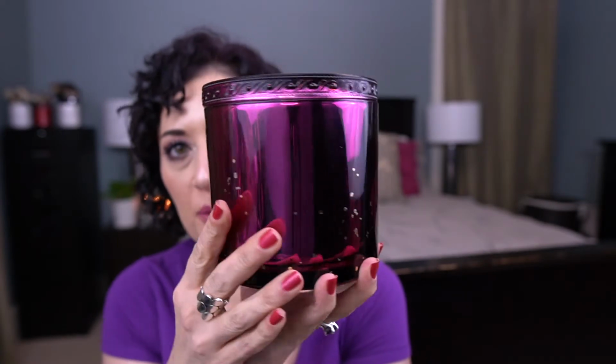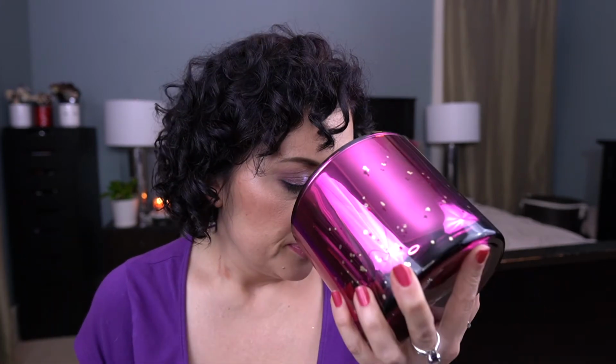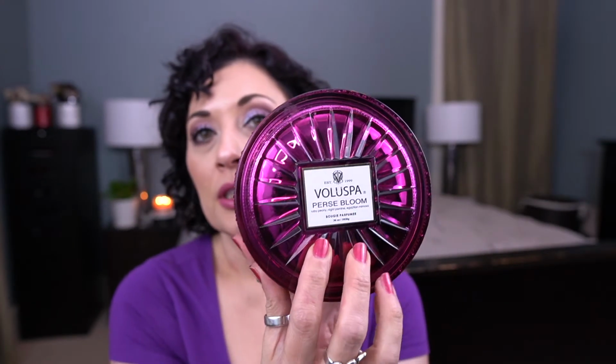Okay, and the last candle I burned is this huge Voluspa candle. This is this one here. It's the Voluspa Pure Bloom, Ruby Peony, Night Jasmine, Egyptian Mimosa. And this is why I didn't get through as many candles as I normally do, because I wanted to finish this one. It's a floral. It smelled good. It's not a candle that I would repurchase. I wanted to finish this because I want to reuse this jar.